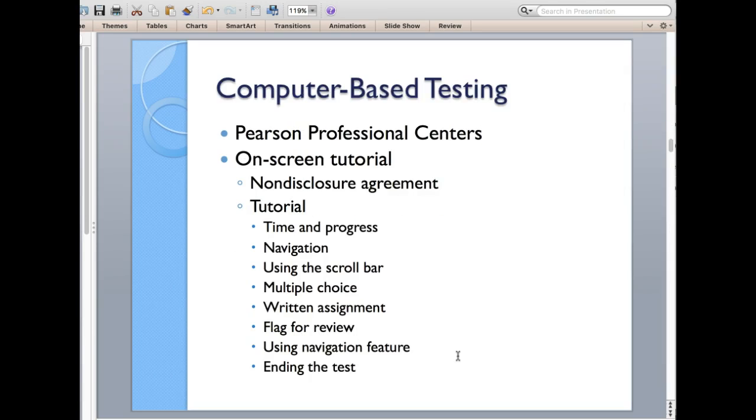All right, so just some computer-based testing information. You're going to go to the Pearson Professional Centers, and they're all over California.